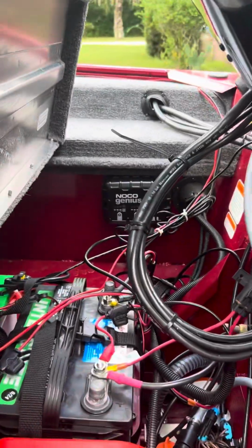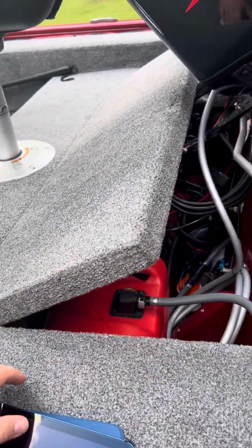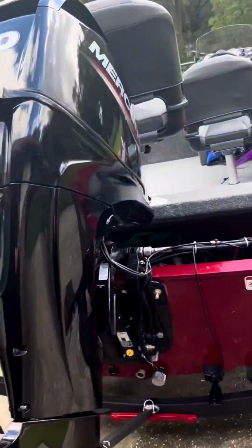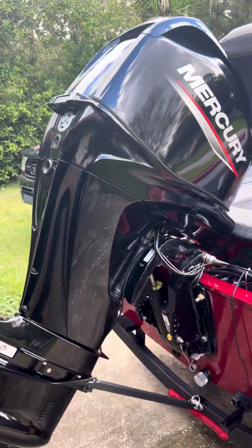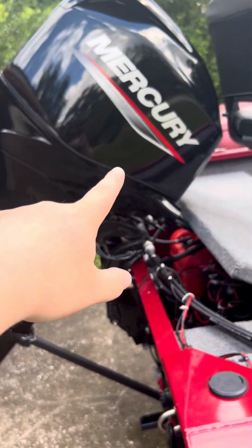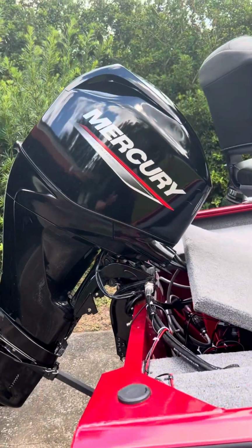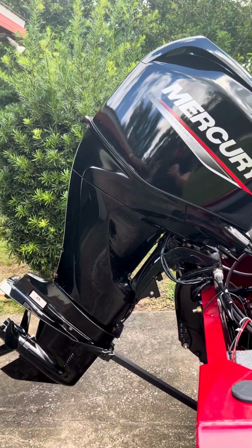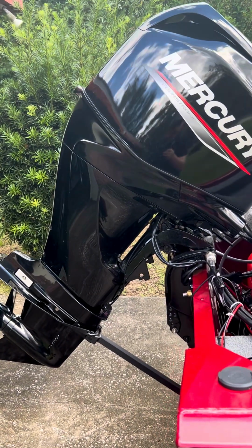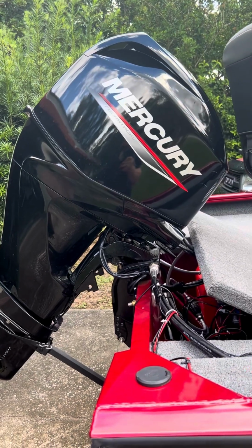I did put in an onboard battery charger, 10 out of 10 recommend, worth every penny. I also got the Mercury Vessel View. If you don't know what that is, look it up. It is a device that connects to your motor and then Bluetooth connects to your phone, and it gives you a full diagnostic of your motor. It helps you stay on track with your maintenance log, tells you how many hours you have on it. Highly recommend. Absolutely get it.